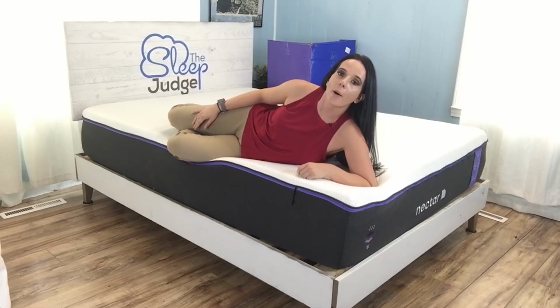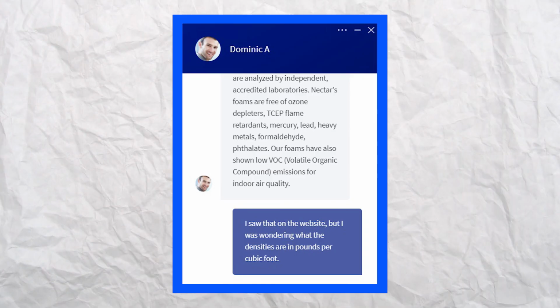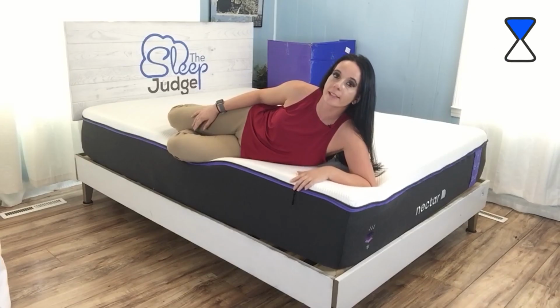In the event that you do need to contact customer service, it doesn't take long to get connected using the online chat option, which I did a couple of times. However, much like the mattress isn't made in the US, I get the feeling that customer service is outsourced. In my experience, they didn't really seem to understand the difference between foam densities and mattress dimensions. And there were also long wait times in between responses. At a certain point, one agent I spoke with stopped responding completely when I was asking her about the material types in the 3 layers.